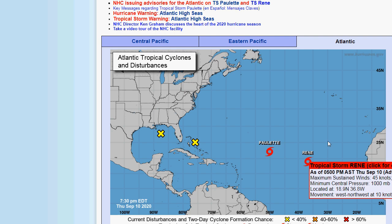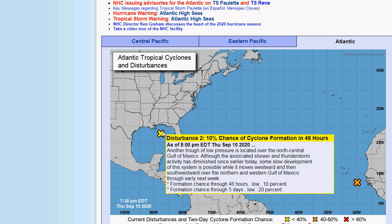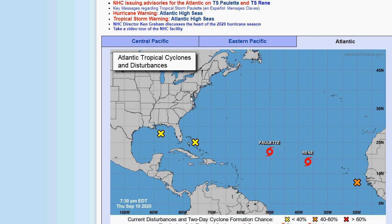And then we have this area of disturbed weather, and this area, and they're not even considering what we have here. Yeah, it's just a wave. It's not going to get a name, but it's substantial, and unusual to see that on the East Coast, to see that kind of wave form.